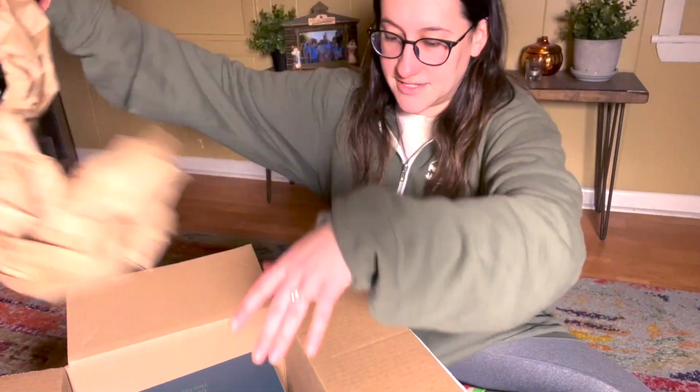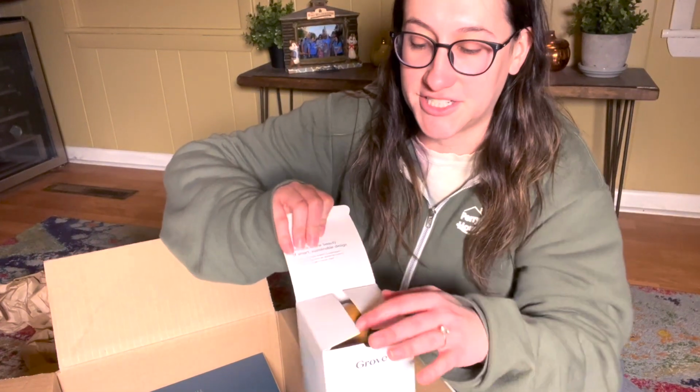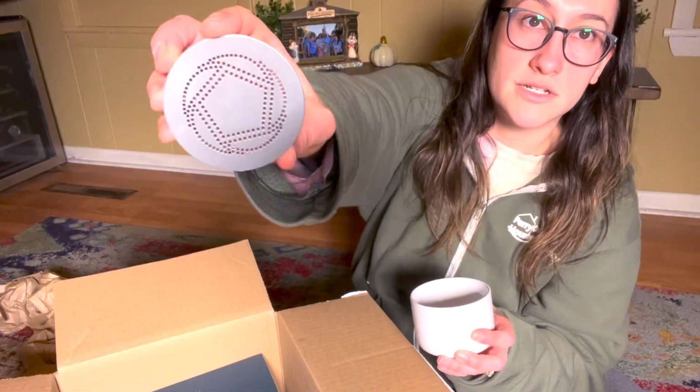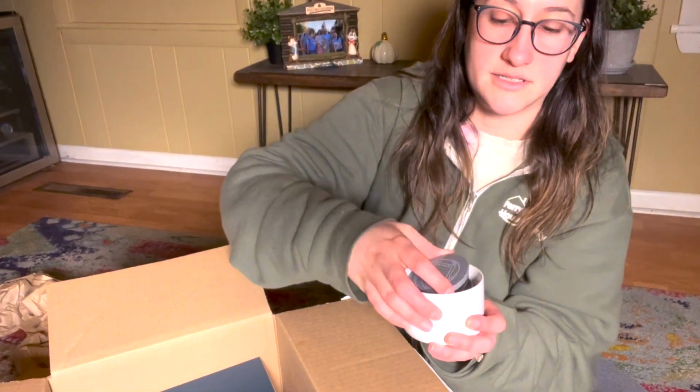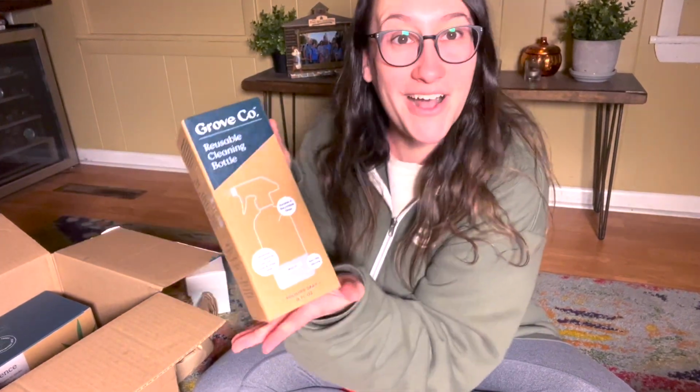Stuffing. Ooh, Bubble Up soap dispenser and dish brush set. This will be for our kitchen. How cute is this? Brush. And then it also has the base, and then this is, I guess, the part that filters out the excess water so it doesn't get all nasty. Very fun, we love. Okay, next up, reusable cleaning bottle.